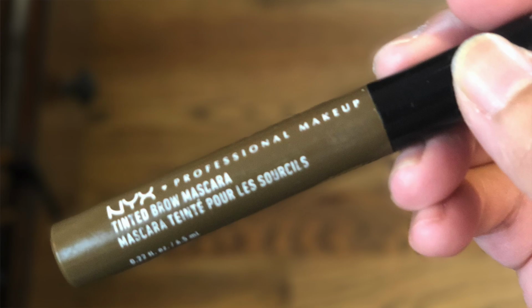Take my brow gel and then fluff up these brows. Make them stay in place, but it's tinted in case I miss any spots when I was filling in my brows. Go ahead and do that.